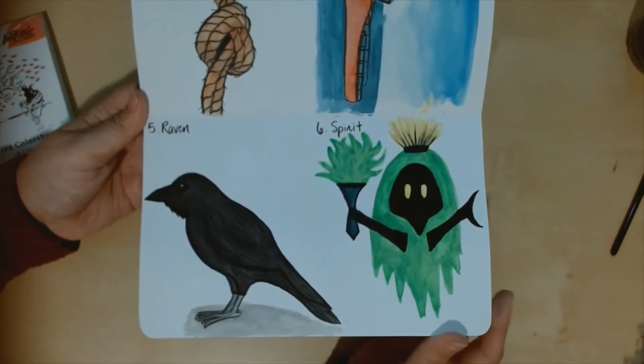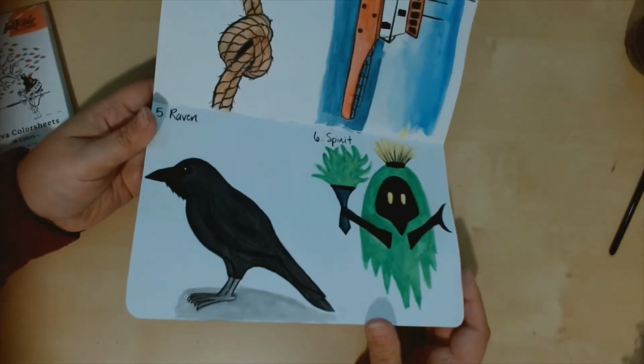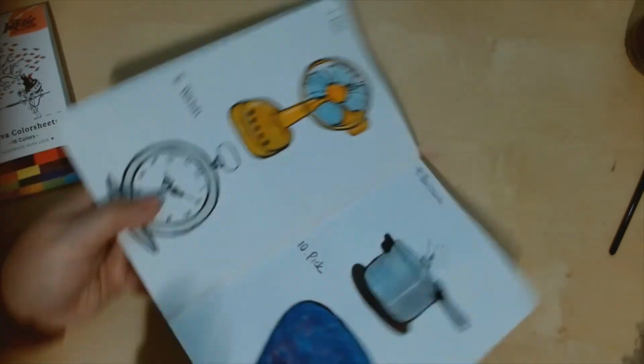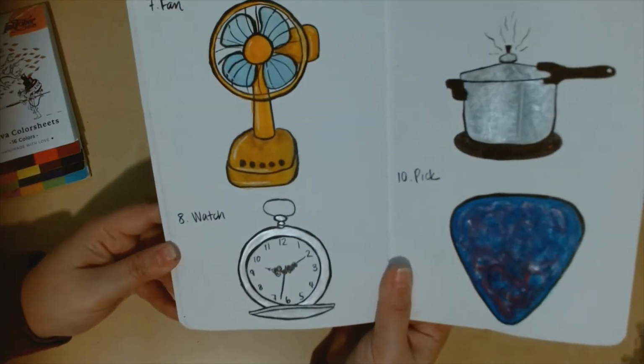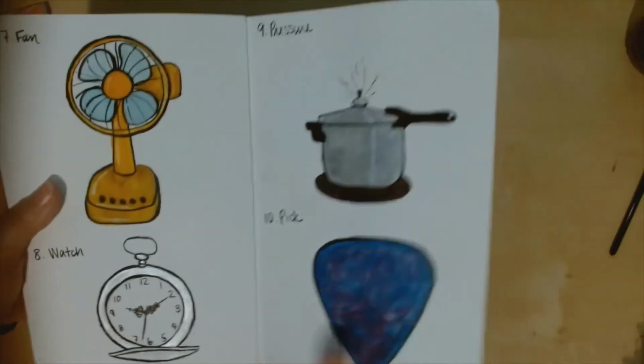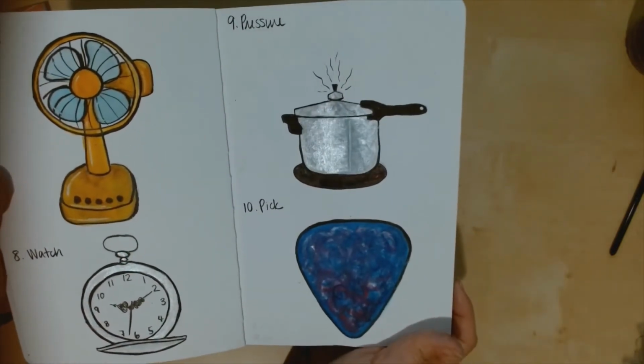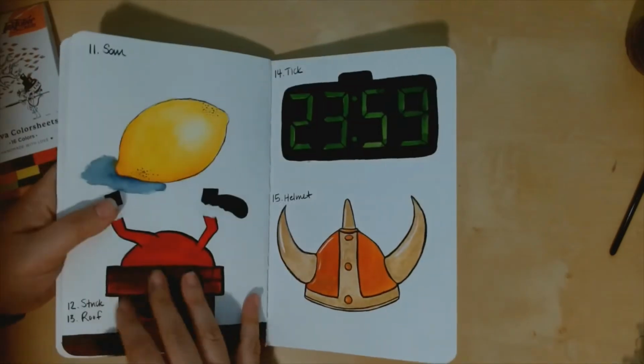I think for a 10-minute bird, for me, not being somebody that's drawn birds a lot, I was pretty happy with that. And that's Saria from Ocarina of Time. 7 and 8 is Fan and Watch. I like the pocket watch. 9 and 10 is Pressure and Pick. And again, I really like the vintage pressure cooker.